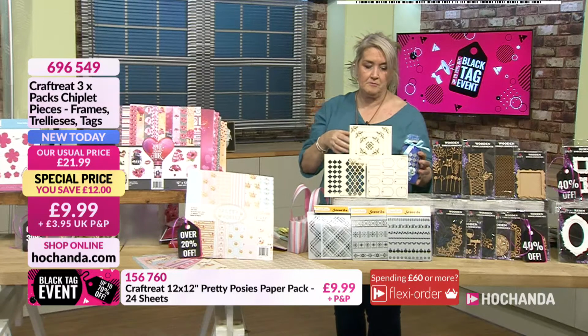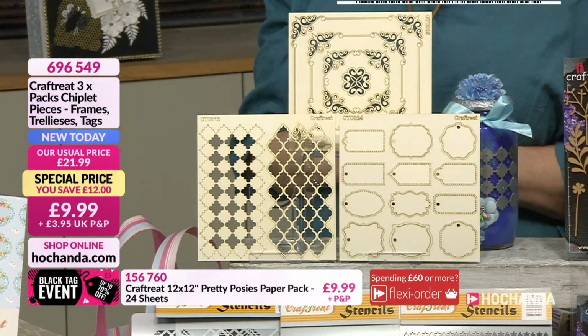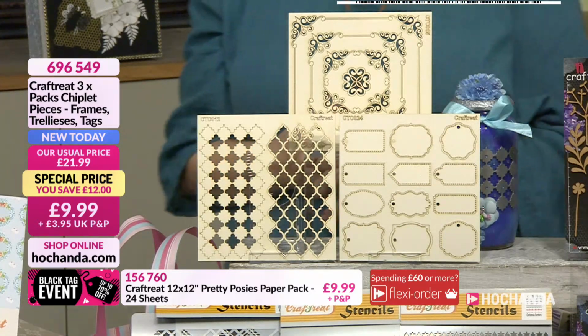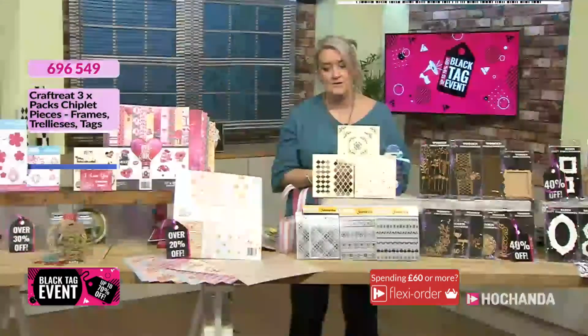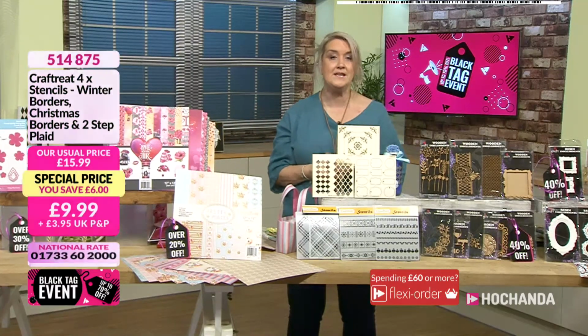Again, fabulous value for money, and of course you've got lots of elements within those boards there. And at £9.99, brilliant value for money there. So 696549 if you fancy getting hold of those. Incidentally, any of these bargains that we're bringing to you, if you want to go for more than one set, then you can do.